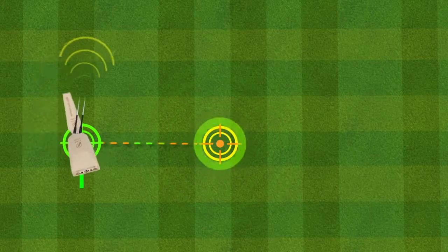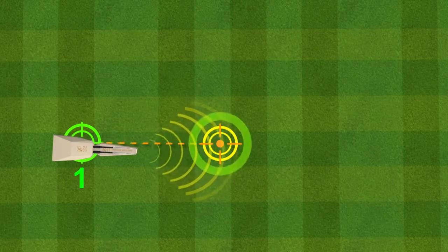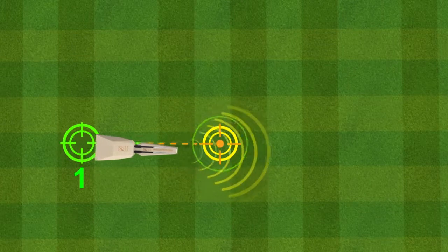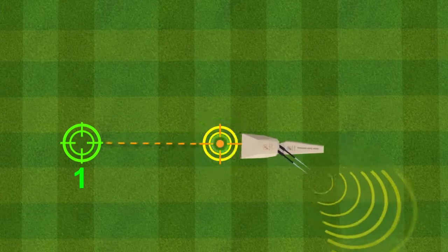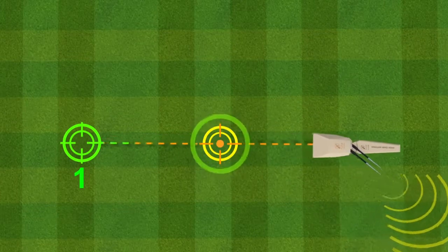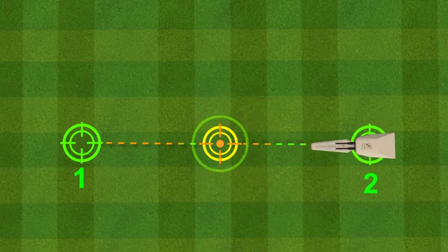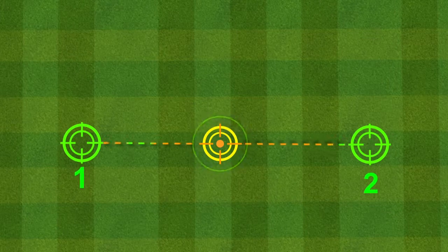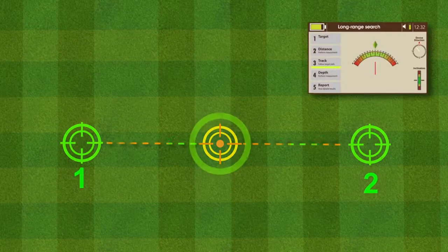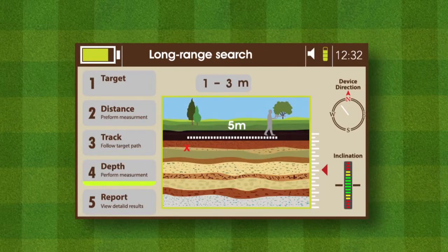Then rotate with the antenna's movement to track the new path. The antennas will stabilize on the same first path line but in the opposite direction. Keep walking down this direction until the antennas turn again. Here, the user should halt again, and this is the second halt. The target point is the midpoint between the first and second halt. Once the target tracking phase is finished, press OK to proceed to the depth measuring interface.